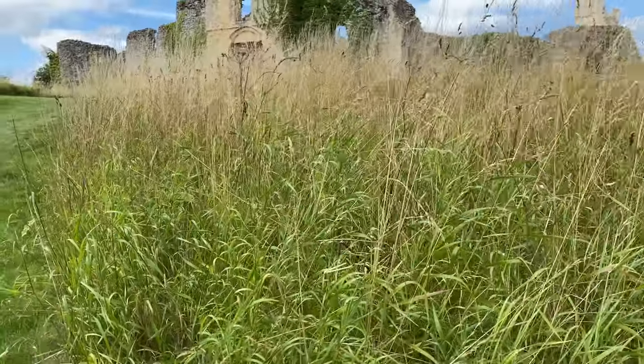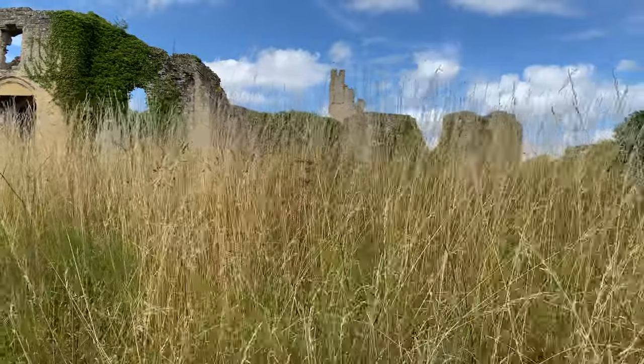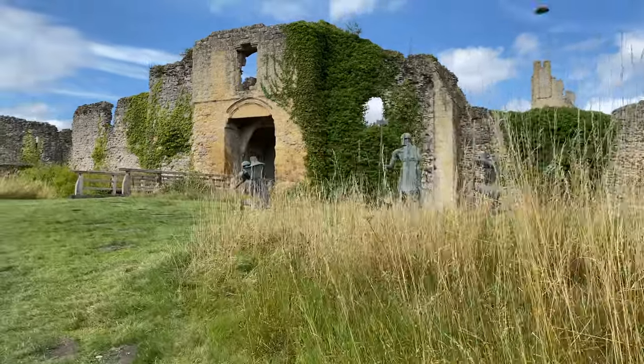It is quite a beautiful ruin, and it's worth walking through the market town. It's a cute little town, and there's ice cream. Who can resist ice cream? It's now an English Heritage site and well worth a visit.